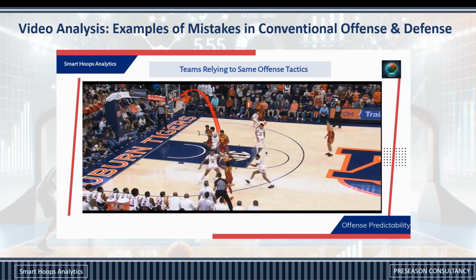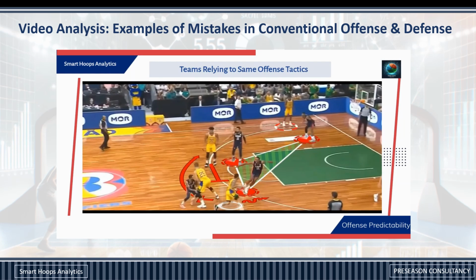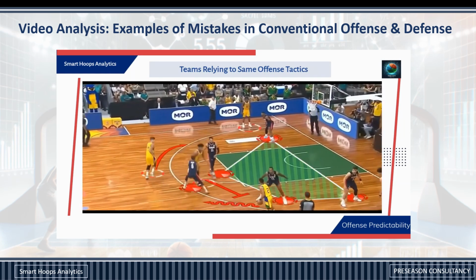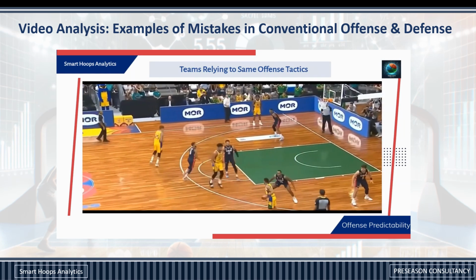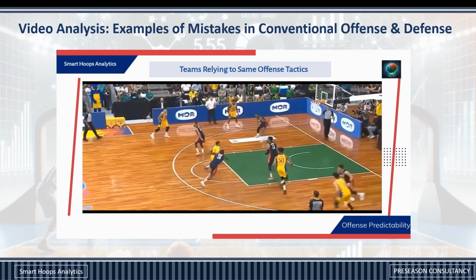Coaches, it's time to step up to the challenge, break free from the chains of predictability, and inject creativity into your offensive game plans. The future of basketball lies in the hands of those willing to break free from the game of conventionalities and predictability.